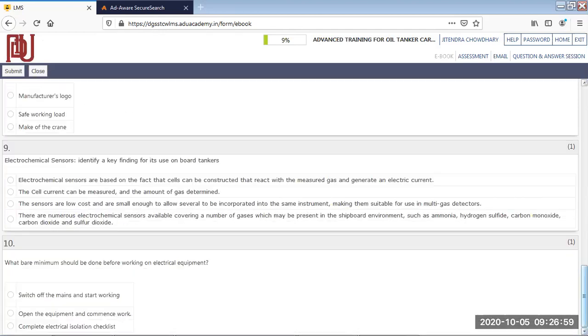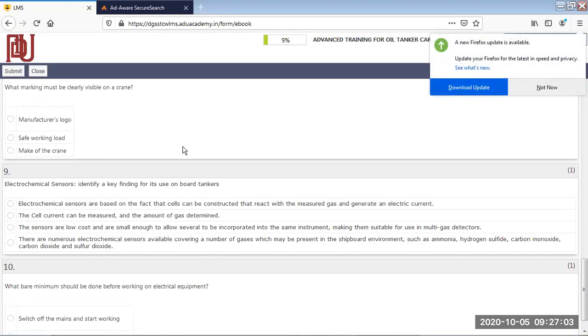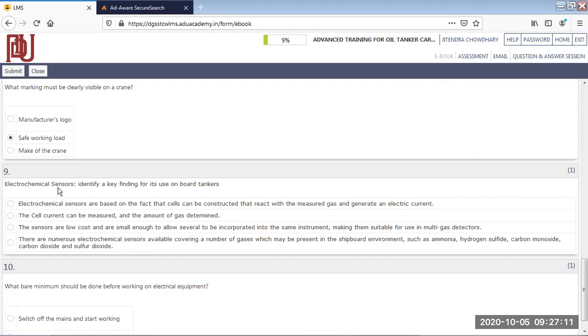What marking must be clearly visible on a crane? Safe working load. Electrochemical sensors identify a key finding for its use on board tankers. Electrochemical sensors are based on the fact that cells can be constructed that react with measured gas and generate an electric current. The cell current can be measured and the amount of gas determined. The sensors are low cost and are small enough to allow several to be incorporated into the same instrument, making them suitable for use in multi-gas detectors. There are numerous electrochemical sensors available covering a number of gases which may be present in shipboard environment. D or C. Yes.